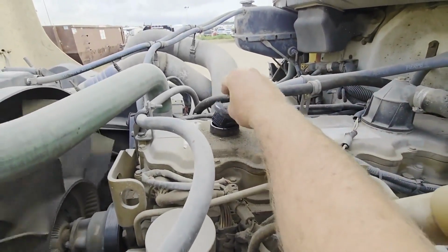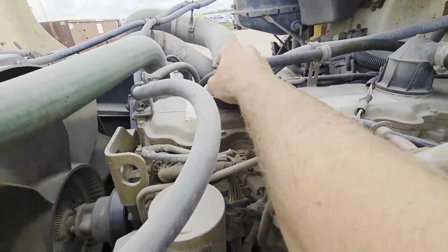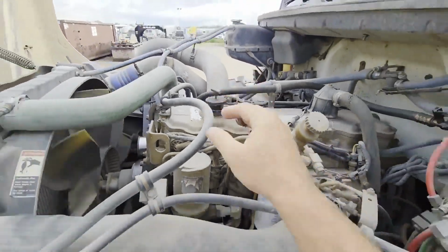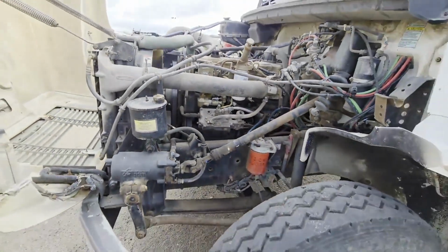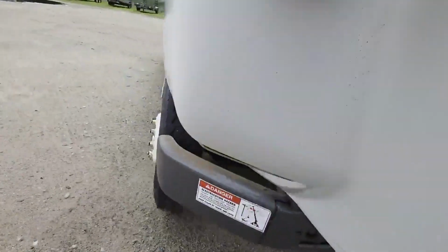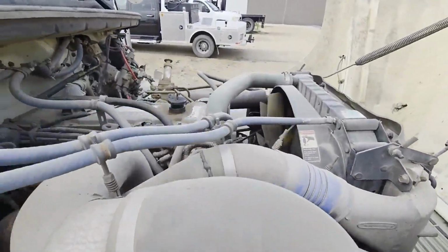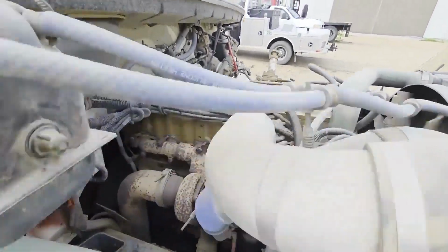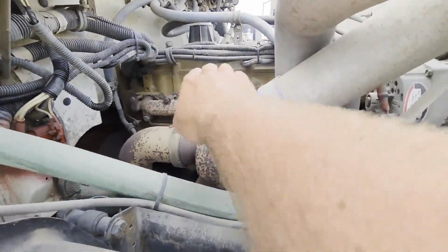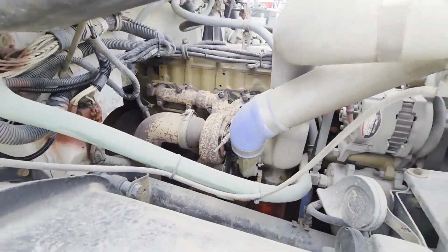You can see, guys, no blow by. It's a strong running engine. Sounds really good. Put that back on. I don't see any oil leaking anywhere off the head. I don't hear any exhaust leaks.